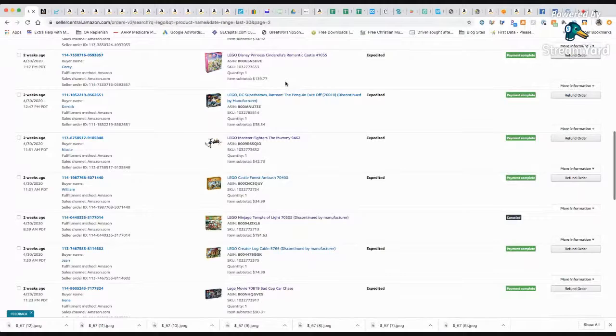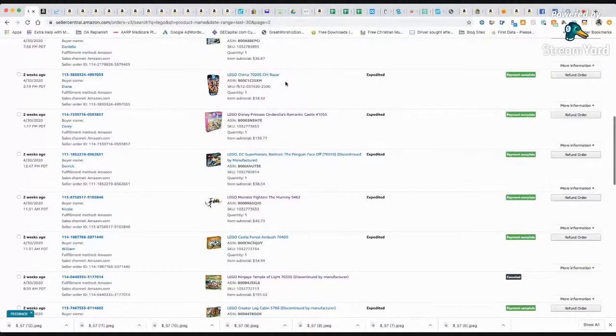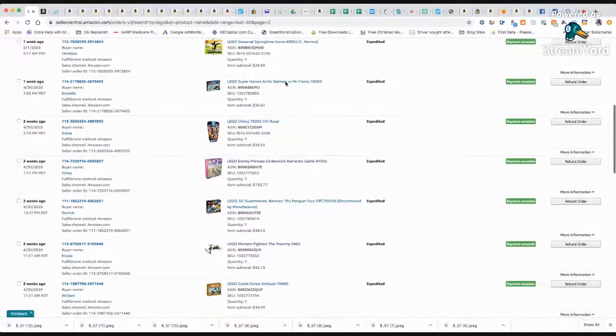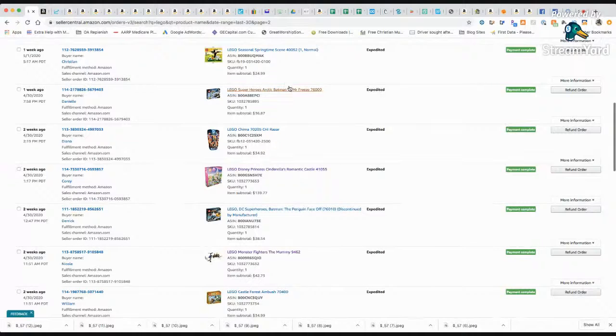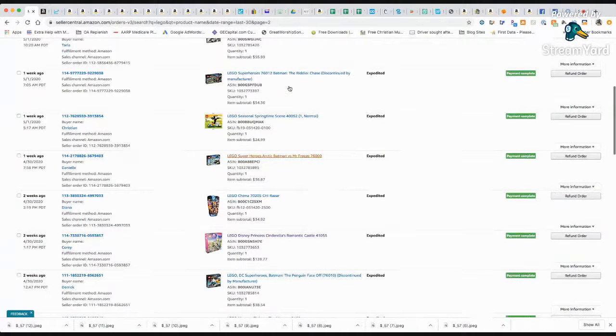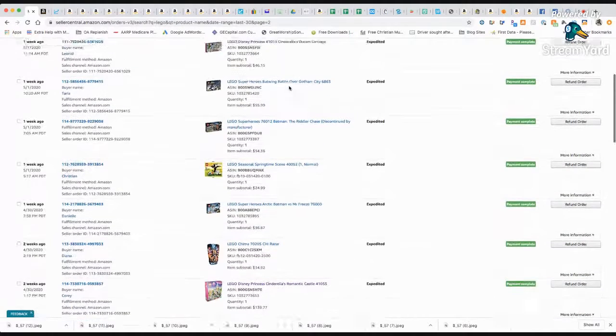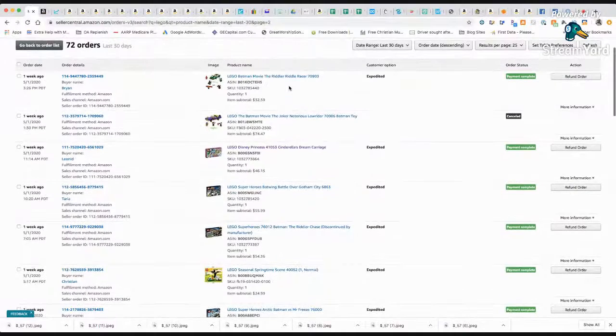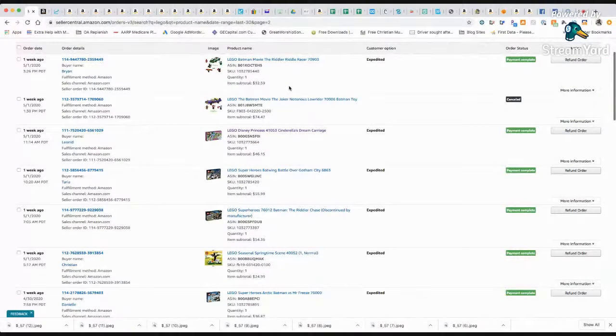Lego Disney Princess Cinderella's Romantic Castle, $139.77. Lego Chiba, $34.92. Superheroes Batman vs. Freeze, $36.87. $24.99 for this Springtime Scene. $54.36 for Batman the Riddler. All right, instead of reading all these off to you, I'll just highlight the bigger ones. These are some smaller sales under $100.